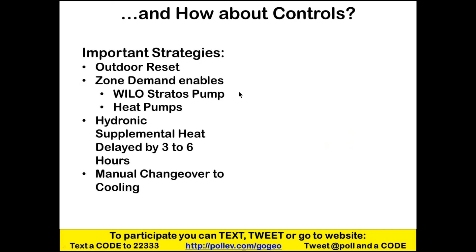Manual changeover between cooling and heating. This is a hot button. Everybody says, oh, we need auto changeover. I tend to take the position, you give the customer manual changeover, you talk to him about it. If he has significant objections, then you could incorporate some sort of auto changeover control. But you want to minimize the number of times that a buffer tank is dumping residual hot water and chilling it, and then 6 hours later flipping back.